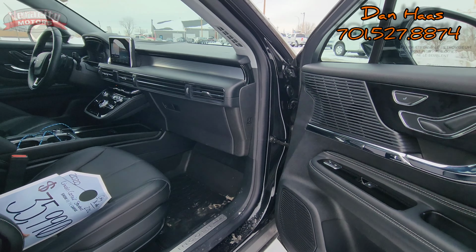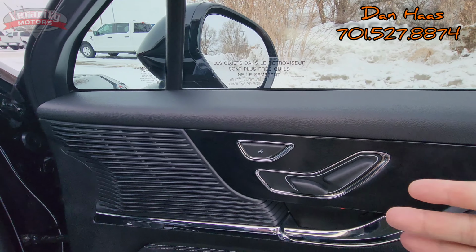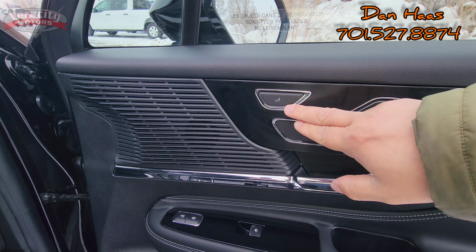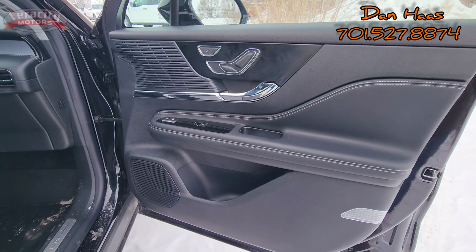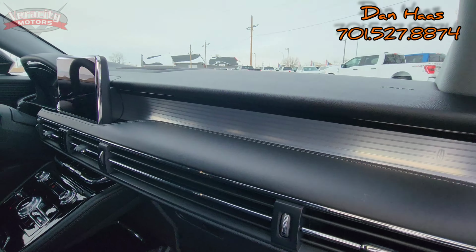Looks like we do have a manual seat for the passenger. Or no, we don't, we have a powered seat because they're built in right here. I forget about this right here. These are the seat adjusters, and you have power lumbar here as well. Check out that dash. Cannot go wrong, guys. Heated and cooled seats up front. Before we go into my favorite part, the driver's seat, I wanna let you know this has 3,600 and some miles, so very low miles on this vehicle.